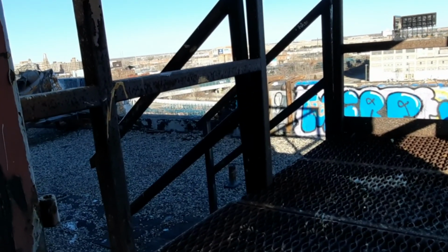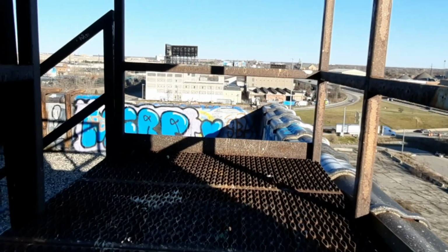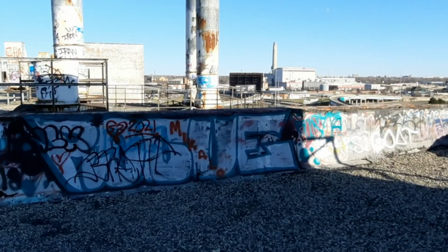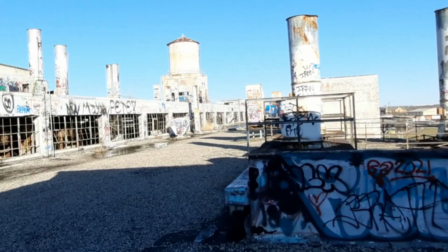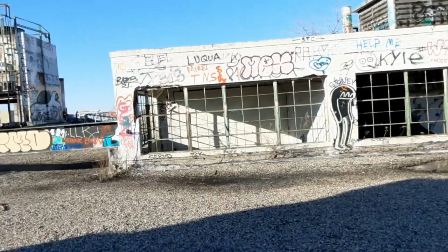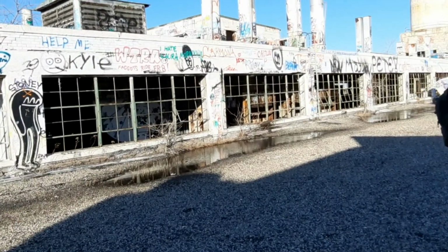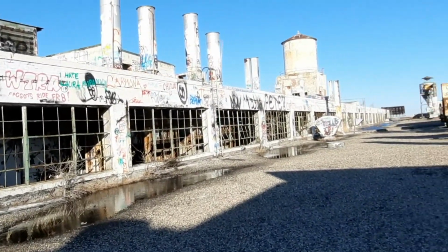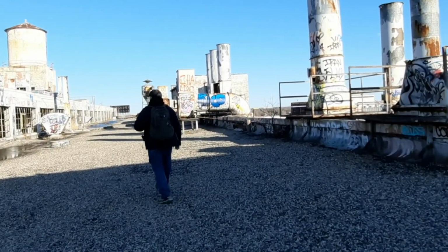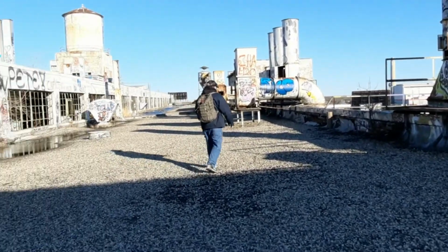Whoa, you can get out there though if you wanted. I don't know how safe it is. Wow, because there's stairs going out there. Take a look. Okay, so we're on top of the world, or at least on top of Detroit. Whoa. Oh, this wind. We didn't come up here last time, that's for sure.